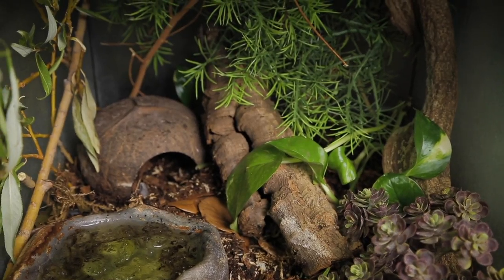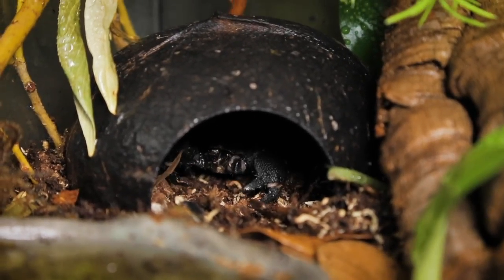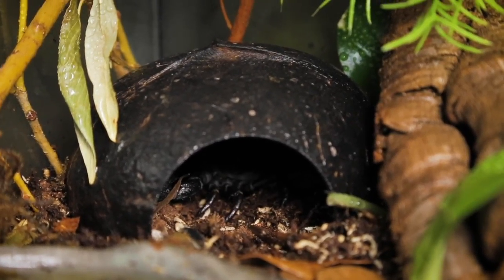This is where Professor Claw lives, and she likes to spend her days burrowed under leaf litter or hidden under a log. She's most active at night, and she'll come out and move around, sometimes rearranging her space and making it more comfortable or better for hunting. Professor Claw is a very docile scorpion, and that's just her personality. There are scorpions who are more high-strung and defensive than her, but because she's so easygoing, I'm able to pick her up and I can give you a closer look.